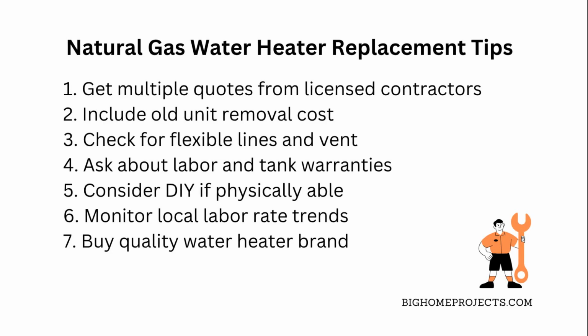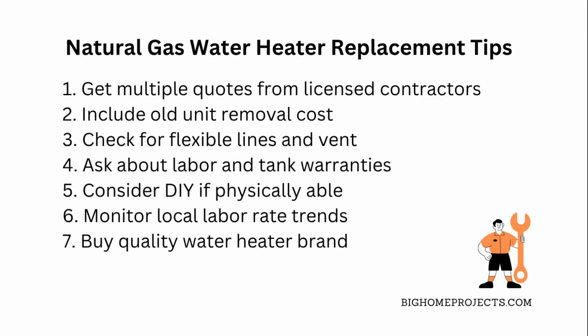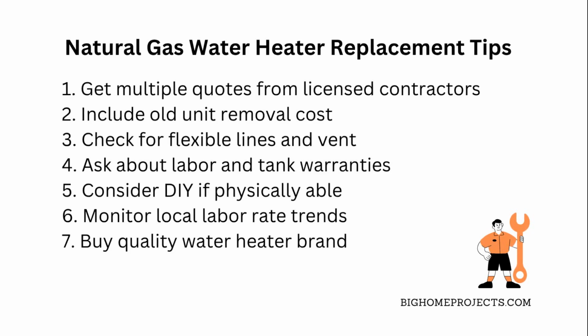regulations. Lastly, always try to buy a good quality water heater brand like Bradford White with a long warranty. It'll save money in the long run by lasting way longer.